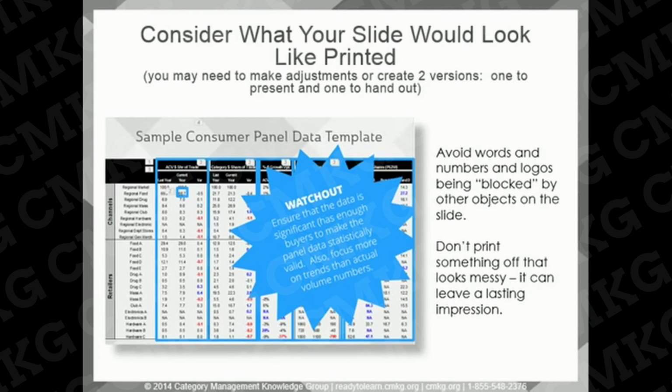Now here's a picture of that slide, what it would look like if we printed it out and used this presentation in a hard copy delivery. It would obviously not look good in a presentation that I leave behind for future reference, or to be shared with others. In this particular example, it would make sense for me to make two versions of the presentation, one to present and one to hand out.